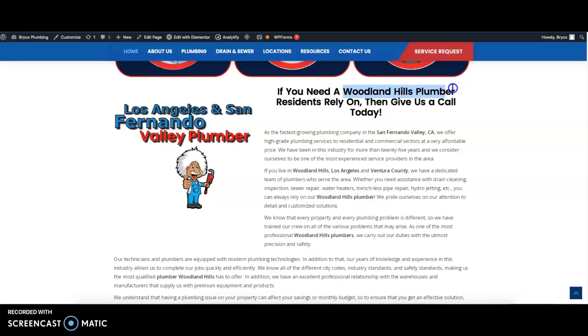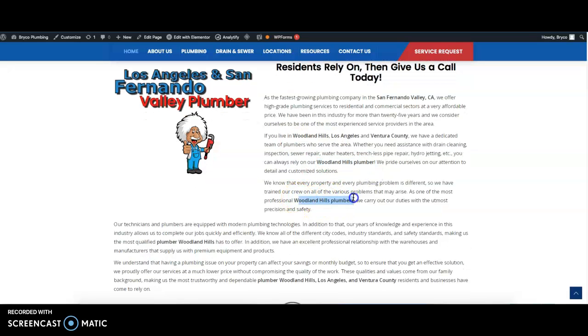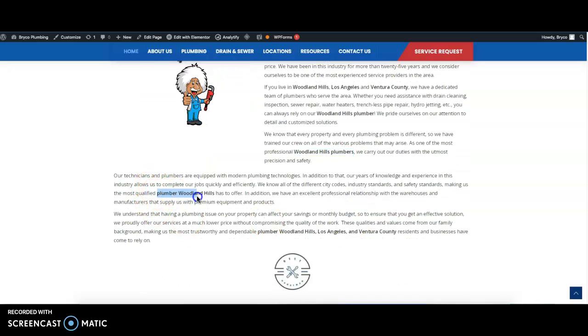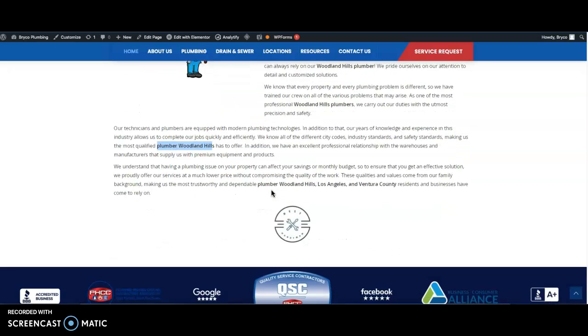So Woodland Hills Plumber, that's a main keyword. We have it in a heading. This is called an H1. We have it in his content. Woodland Hills Plumber. Woodland Hills Plumbers with the S. Plumber, Woodland Hills. You want all variations, because people may type it differently, but they're all looking for a plumber in Woodland Hills.